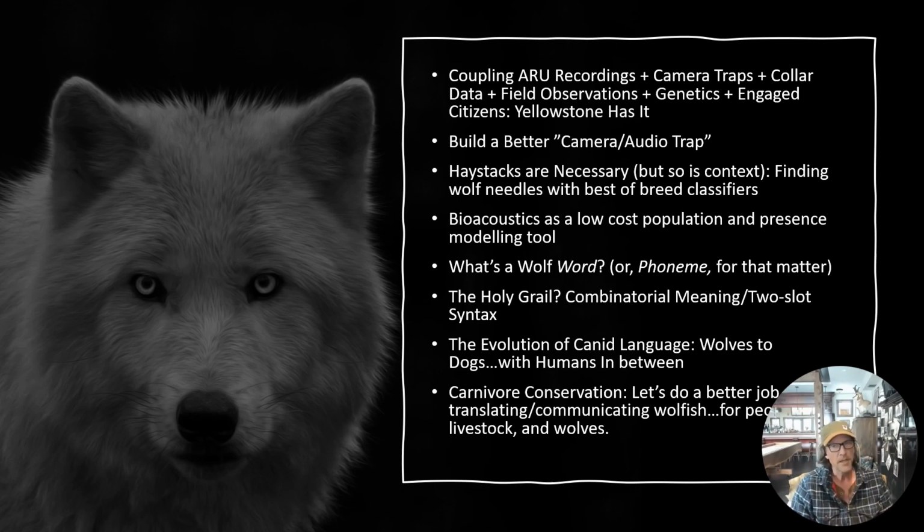We're trying to build a better camera and audio trap for scientists and researchers. We believe in haystacks or big data, but we also believe that context is necessary. We build AI classifiers to find those wolf needles in that big data haystack. We're using bioacoustics and seeing if we can use it as a low-cost population and presence modeling tool.